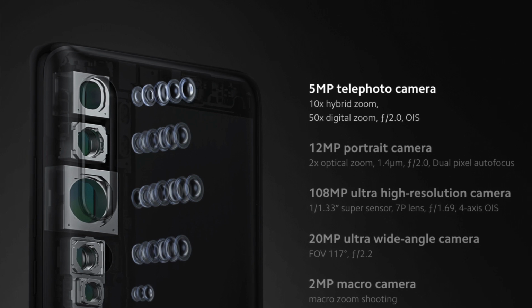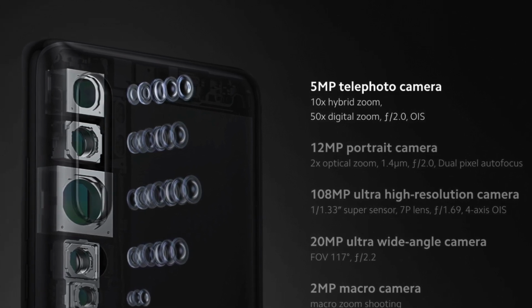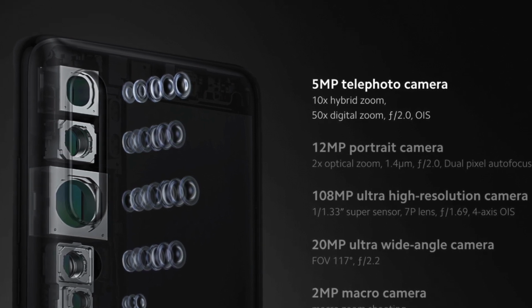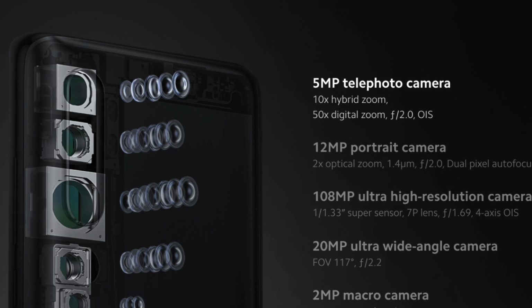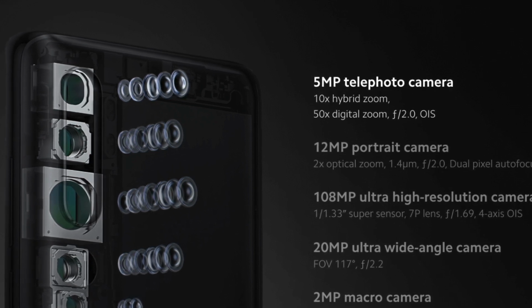a 20 megapixel 117 degrees wide angle camera, a 5 megapixel ultra telephoto camera with 10 times hybrid zoom and 50 times digital zoom, and a 2 megapixel macro camera for up close down to atom shots that can count the number of hair on your beards.